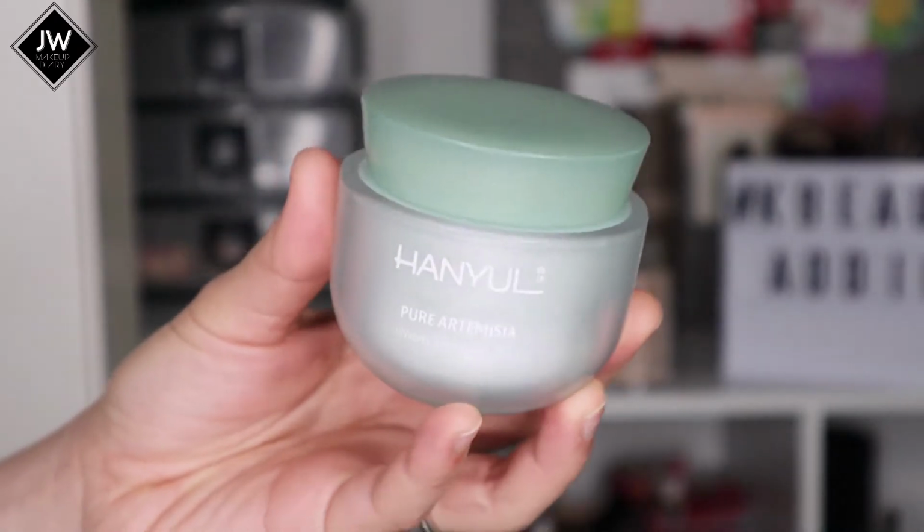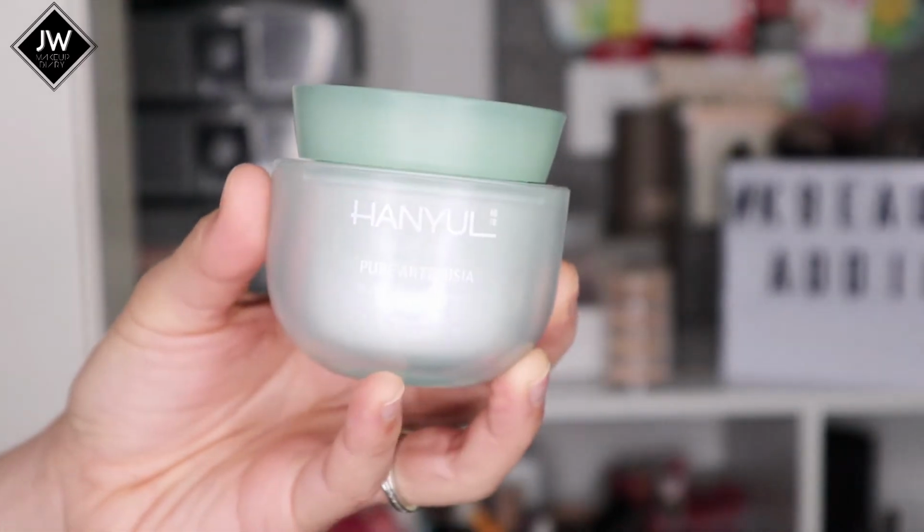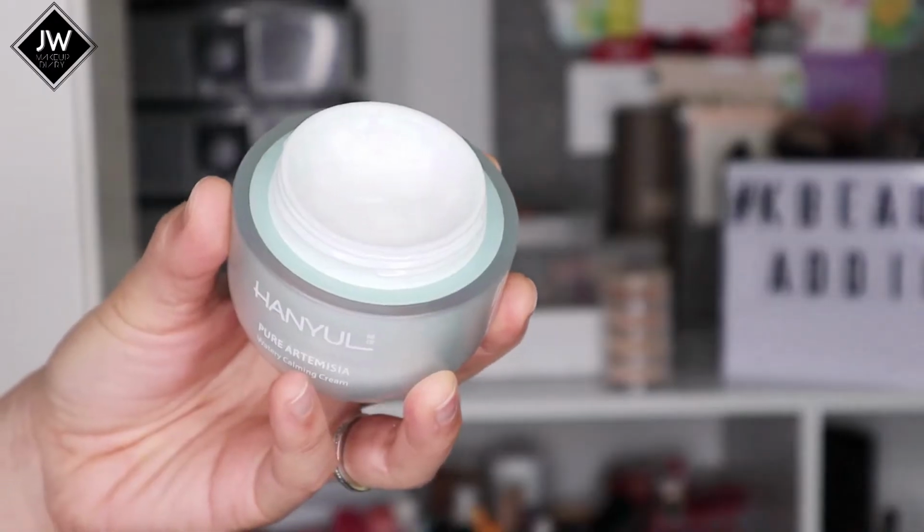So I do have a few of them, and the first one that I wanted to share is my favorite one, and this is the Hanyul Pure Artemisia Watery Calming Cream. So I bought this when I was in Korea this year, and this was recommended to me by the sales lady. They say that this is really good for summer and hot weather, and I would say that it's actually pretty much suitable for sensitive and acne prone skin just because it has Artemisia, which is essentially mugwort. If you guys haven't heard of mugwort, it's actually good for antibacterial and anti-inflammation and all that.